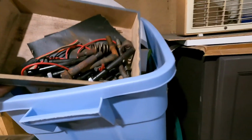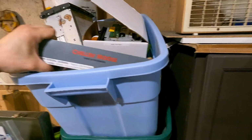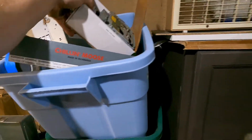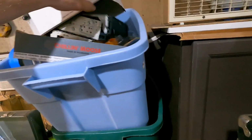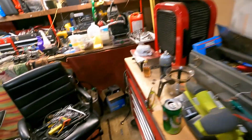I got lots of car radios. Oh, look, box of bolts. Iron Duke parts. Oh, you know what? Got this from my buddy. It's an Alpine radio that's broken. I don't care. Let's see here.